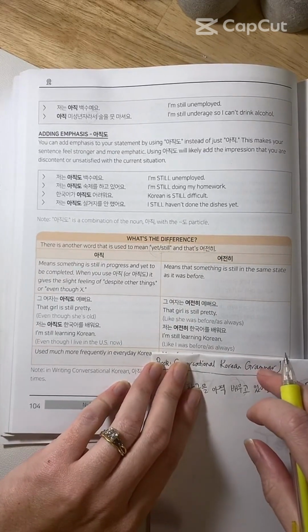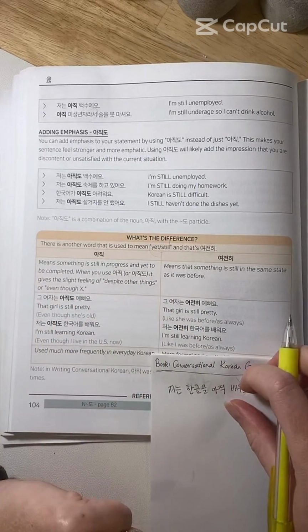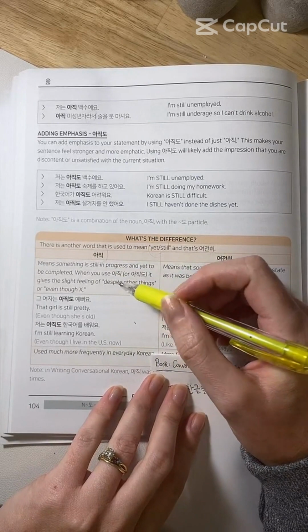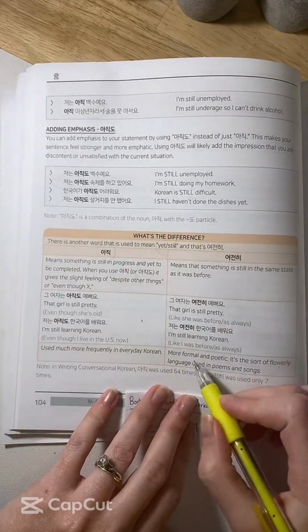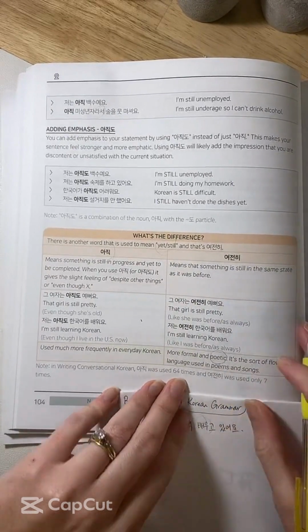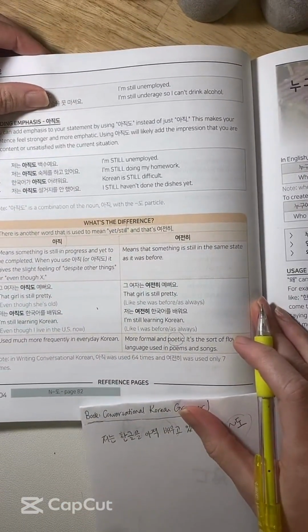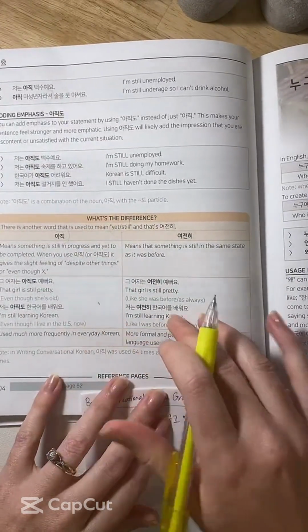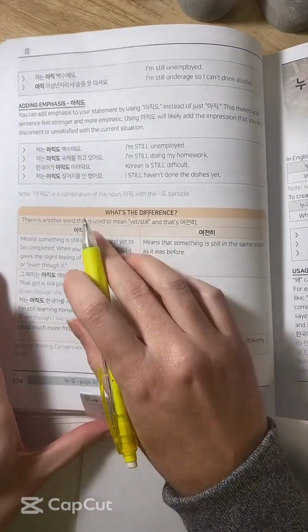So there's a little bit of a nuanced difference between these two words, and generally 아직 is used more often conversationally. 여전히 is a little bit more formal, a little bit more poetic. It's got that kind of flowery feeling that you see in poems and songs and things like that. So they're both frequently used, and it's good to know both of them, but you'll probably use 아직 most of the time.